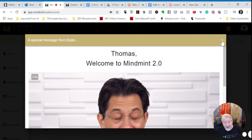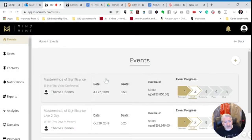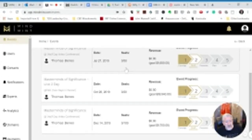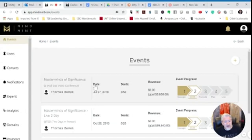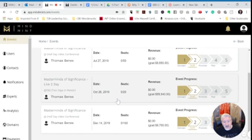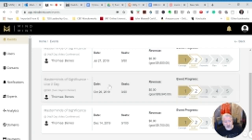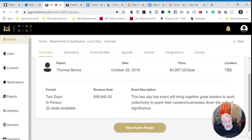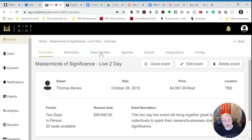I haven't actually seen MindMint 2.0, but here, if you click on this, here's some of what was in there from MindMint 1.0. These are different things that you can set up. These are events that you can go in here real quick and set up and see. Like here's one I was just throwing in here to set up, and you do an overview, and you just answer some questions. How many seats, how much you're going to charge per seat. Attendees, event builder. It's got an agenda. It helps you build your own funnel for it. Different integrations for it. Here's a survey that you go through, and that helps you build everything.